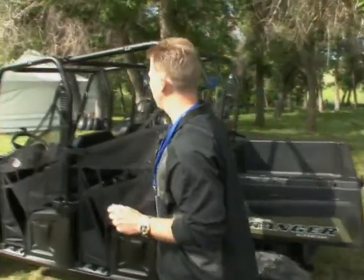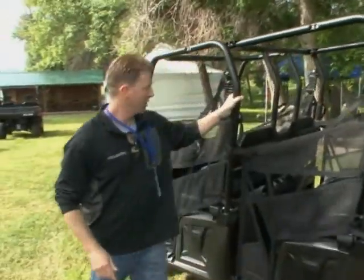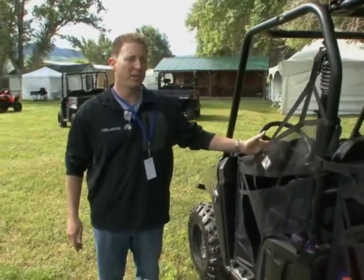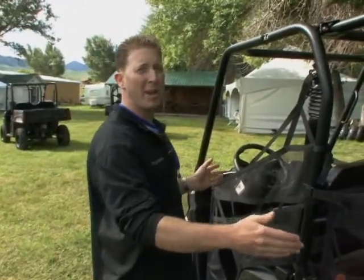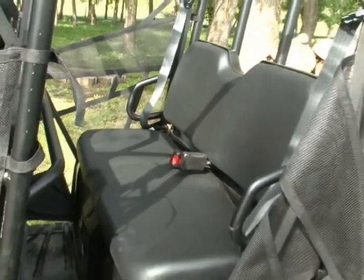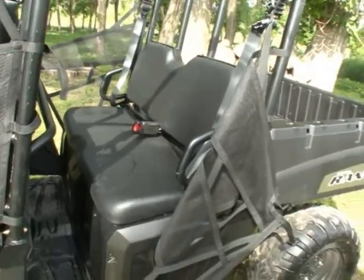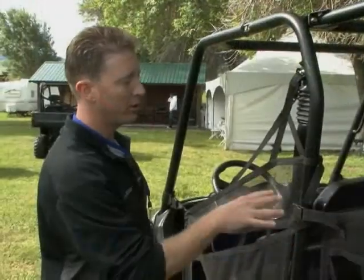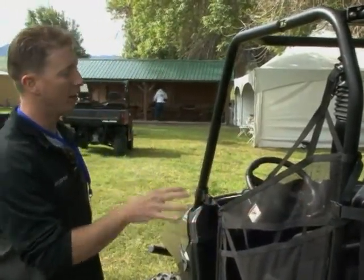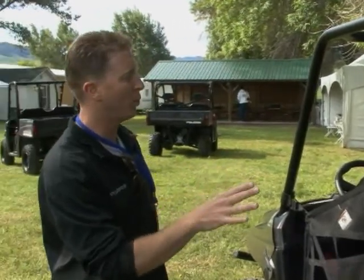Let's talk a little bit about seating and ergonomics. The same comfortable seating for 2 that we found last year on the Ranger 400, and the strategy for making the rear occupant area was based off of the 800 Crew, its big brother, with a 32-inch chassis stretch, which provides the industry-leading rear-seated occupant area for the Ranger Crew 500. Again, comfortable seating for 4.